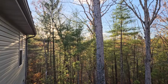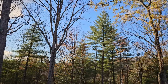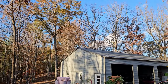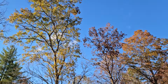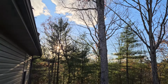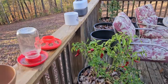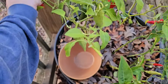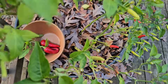Okay, y'all, it has only been a few hours since I went and checked the chickens and came outside, and it was so breezy and dark and gloomy. And just look at it now. It is absolutely stunningly beautiful, and it is freezing. It is so cold out here now. The temperature has literally bottomed out. So I'm going to go ahead and get these last peppers and these last few things off of all of my plants.